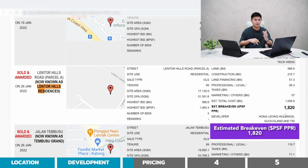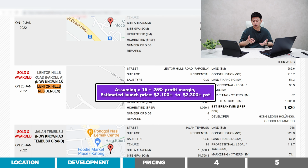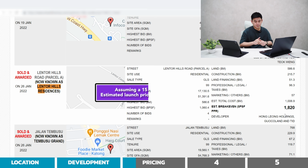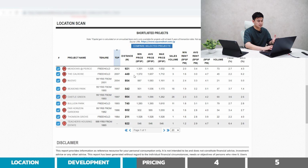So if we are talking about a 15 to 25% profit margin for Lentor Hills Residences, which is the kind of profit margin that we are seeing for new launches nowadays, that will put it at about 2,001 to 2,300 per square foot in terms of its launch price. Meaning, if we look at the recent transacted prices of, let's say, Meadows at Pierce, 1,005, 1,006 per square foot, it will put it at about 500 to 800 per square foot in terms of its price difference from the surrounding older condos.